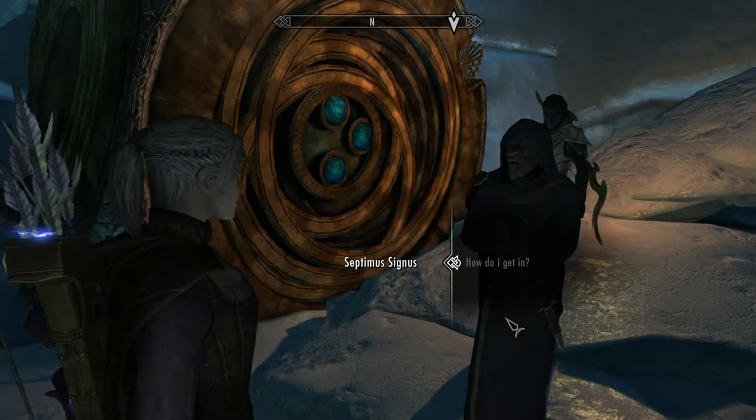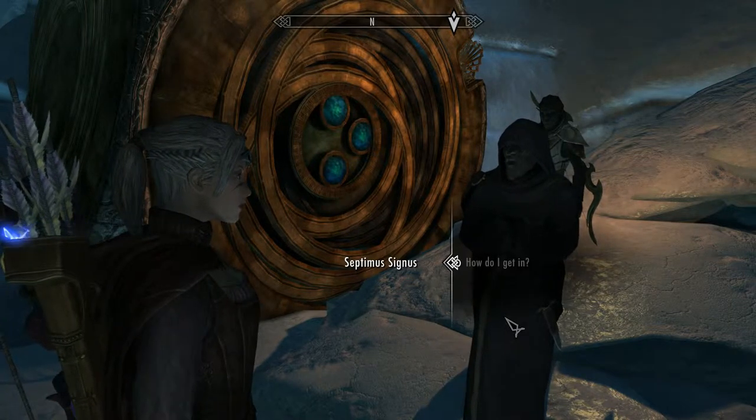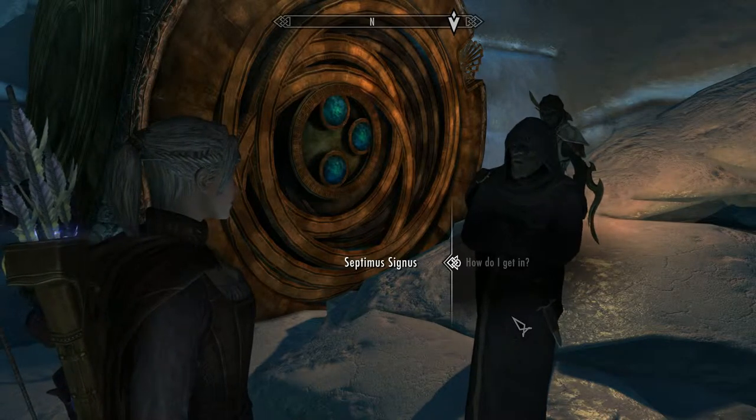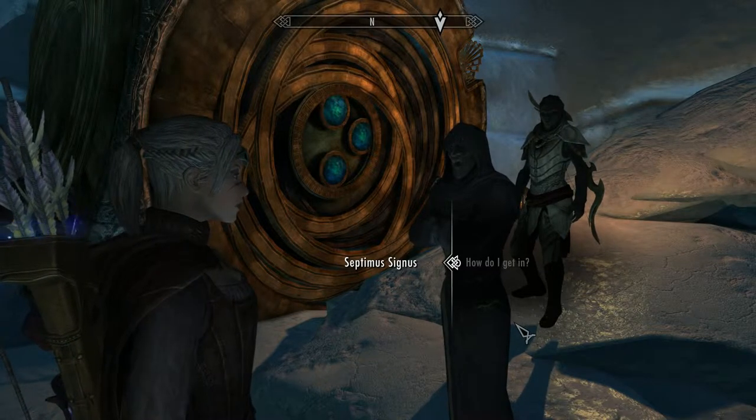Now, both of these are found in Liar's Retreat, which can be visited anytime, and I've done a separate video on them. One was a Daedric book called Oghma Infinium, which is specific to this quest. Now, this is just a short video with no spoilers.